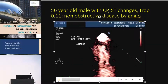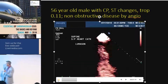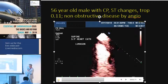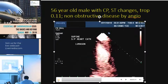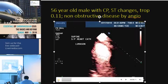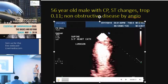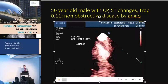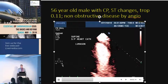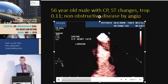What do you think? Sonographers, you guys are here now, right? You're doing the study. What do you think? Yes, right here. I think it's a very discrete abnormality here in the mid-anteroseptal. Doesn't seem to fit a coronary artery territory, right? Again, contrast helps us see the regional wall motion. Remember, transmitting at 1.8 megahertz, receiving at 1.8 megahertz. Okay, the very low MI, fundamental, nonlinear.